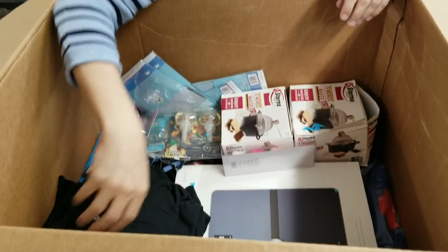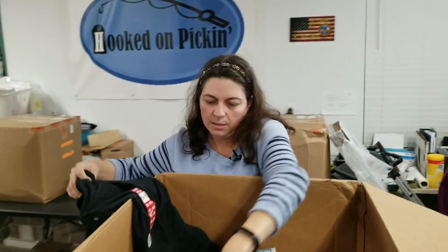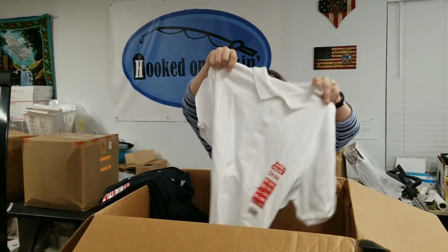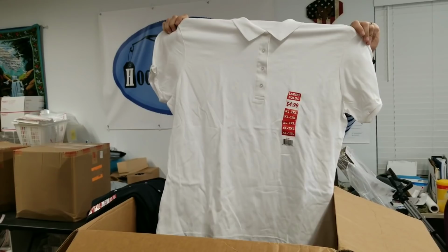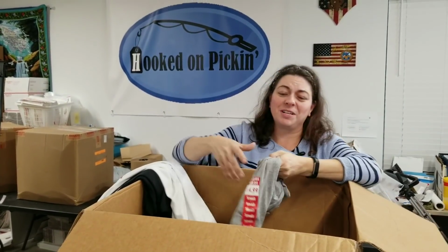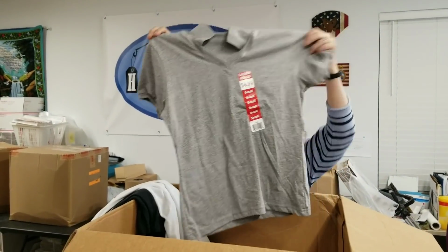Okay, hold on. There's some clothes in here. Ladies polo. $4.99. Here's another one. Here's a 2XL jersey. That's a ladies too. $4.99. Wonder what the original price was. Can you tell us, Paul? $4.99. $4.99. Here's a gray one.